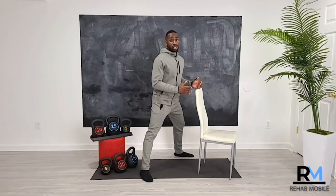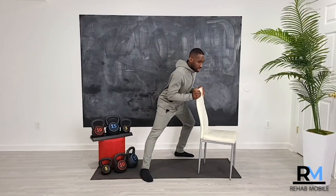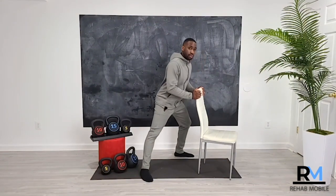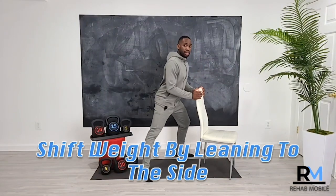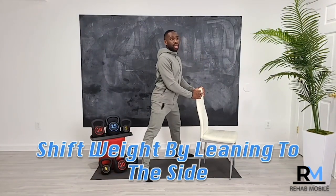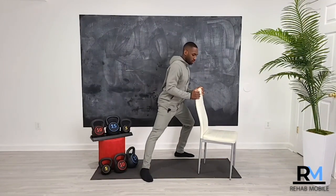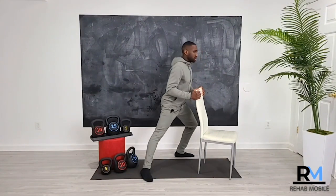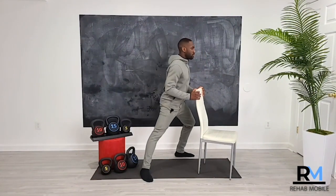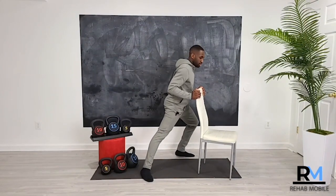One of the things that we want to do to actually get this exercise done is we want to hold on to this chair and you want to just lean over to the side. All right, so all I'm doing is I'm shifting my weight, giving a nice mobilization to my hip. I'm extremely relaxed. All I'm doing is shifting my weight. And I want to give a little bit of a turn to my body. Let that hip joint open up by moving it into a little bit of an external rotated position.